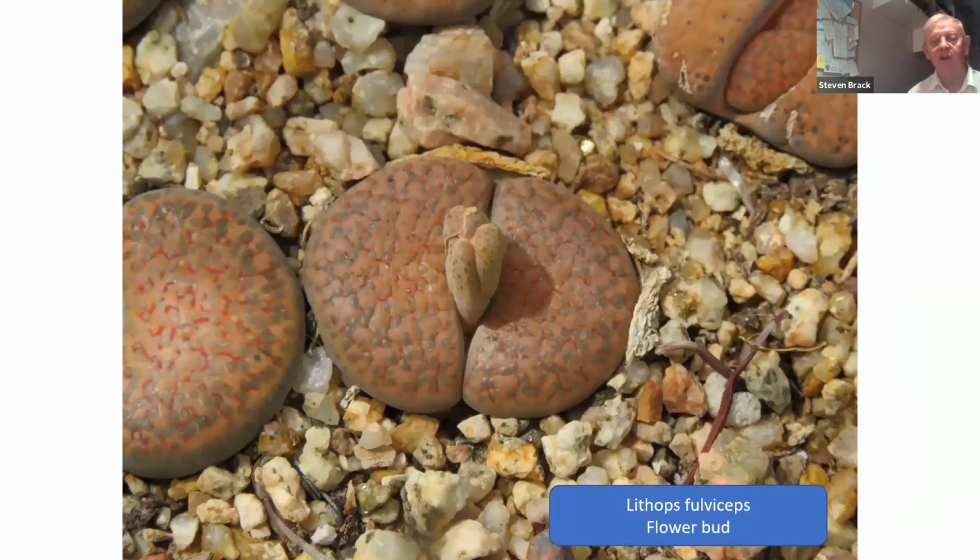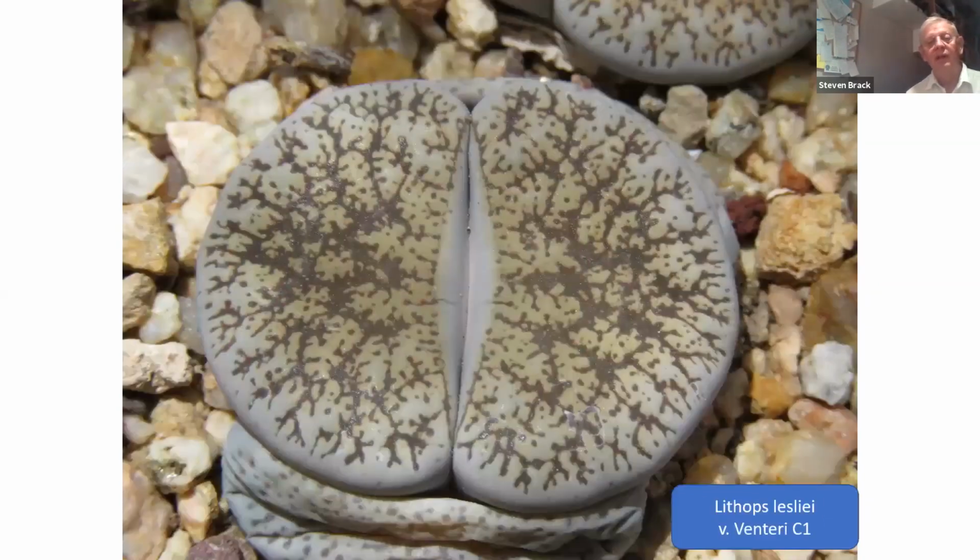Here's Fulviceps coming into flower. They flower right out of the center of the plant body. Here's another one that should be very hardy in this area. It's Lithops lesliei. This just happens to be variety venteri, but Lithops lesliei grows over a huge area. And if you look up modern climate records, several of the areas where it's living now fall down to 10 degrees in the winter. So if you factor in historic climate possibilities going back several hundreds of years, all of the lesliei, there's a very reasonable chance that they would do just fine here.